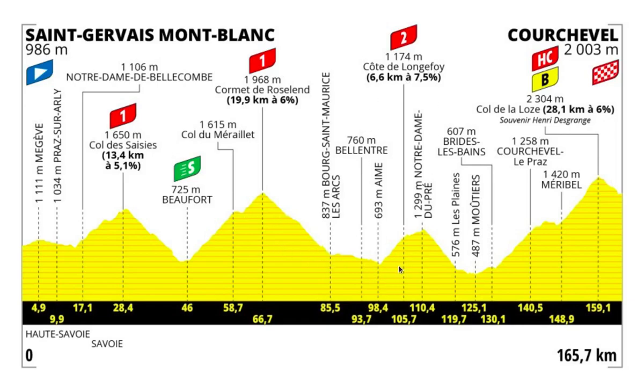Côte de Longuefoy is like the next opportunity to attack. It's a really steep climb, 7.5%. So I expect Pogačar to pray for rain and to go all out. That's his chance to win the Tour, and I'm sure he will lay it all out tomorrow.